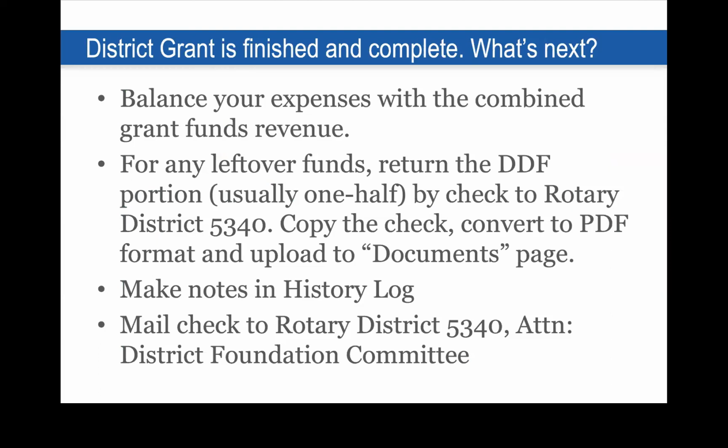So let me give you an example. Let's say that your project was $2,000, $1,000 from your club, and $1,000 DDF. When you finished your project, you realize that you only spent $1,800. So there's $200 left over, $100 of that from your club, $100 of that DDF money. So at that point, please mail a check for the $100, the DDF portion, to Rotary District 5340, and then we'll be able to complete your grant.